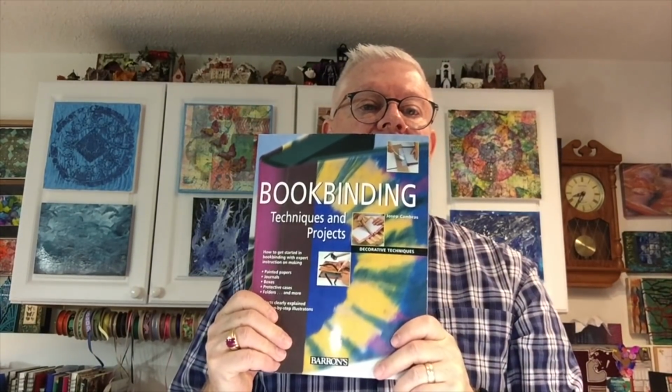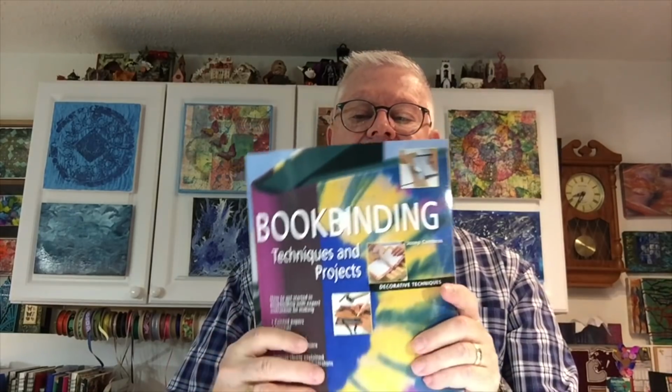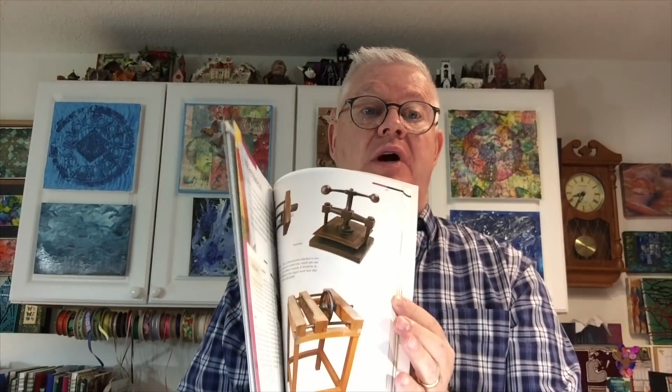Anyways, moving on. Book reviews. What's this week's book? Bookbinding Techniques and Projects. This is a fairly extensive book. If you want to get into bookbinding, okay, now what's bookbinding? We've talked about that before.